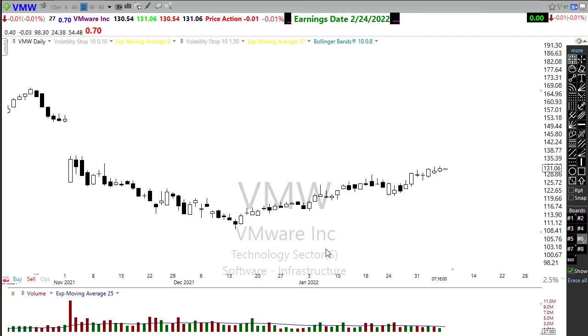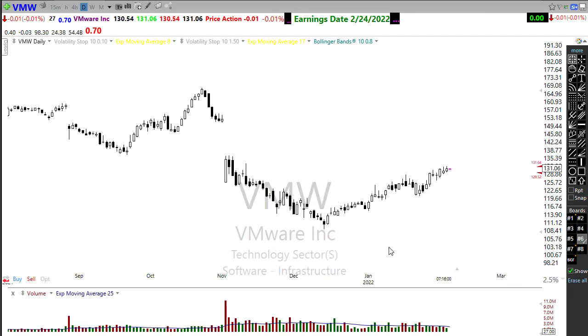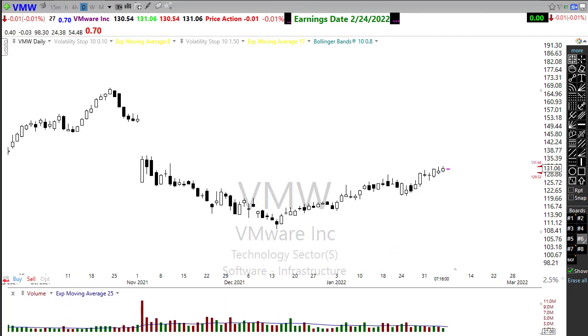I'm going to continue to mention VMware. VMware continues to look good. And I'll tell you, one of the things I love about this chart over a lot of them right now is the consistency in the price action. Notice that the volatility of the market has not affected this rally here in VMW. Just nice and steady to the upside. So keep an eye on that.